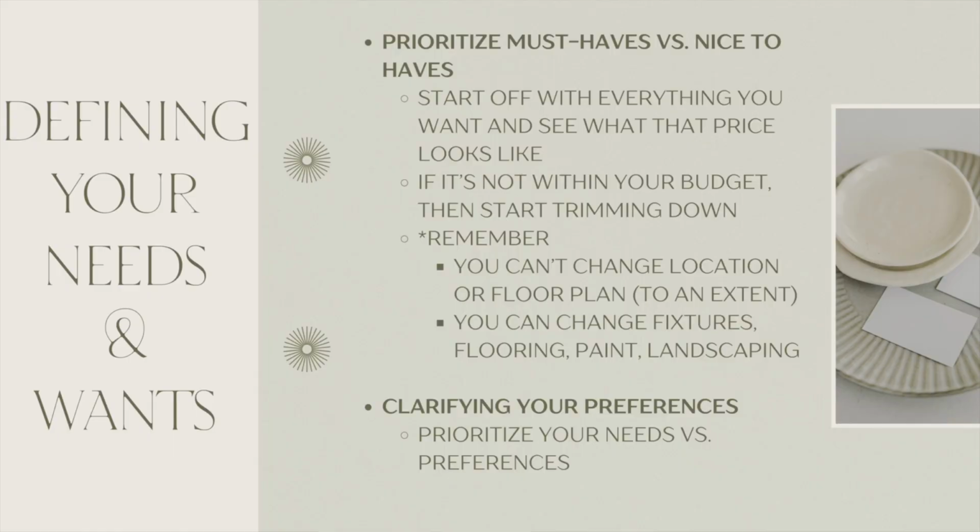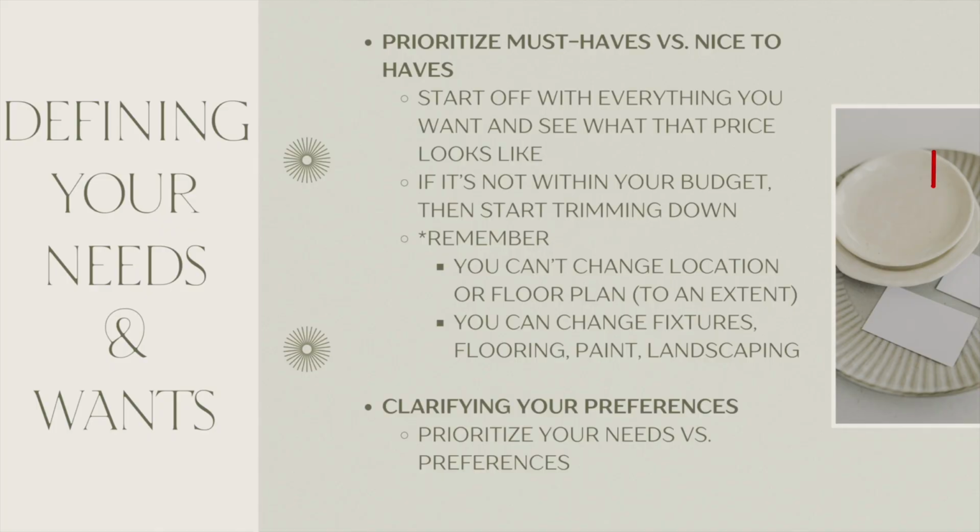This is huge, right? Defining your wants and your needs. Definitely recommend prioritizing your nice to haves and your must haves. So write down in your column everything that would be nice to have in my future home. And then from that list, say, well, out of X, Y, and Z items, I really only need X, like that's what I need. And so when you start searching for your home, let's search for everything that's on your nice to have, right? Let's search for everything.